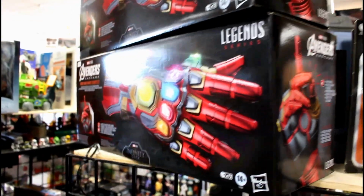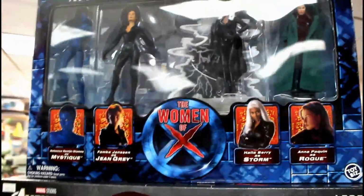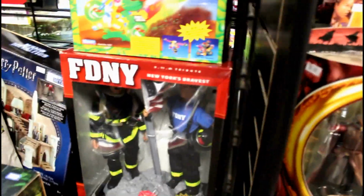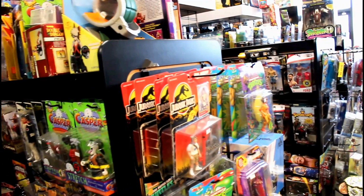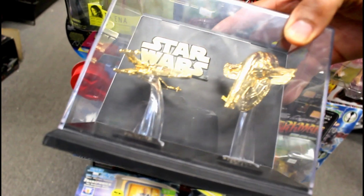There's an Iron Man Infinity Gauntlet there, and there's tons of that. X-Men, the Women of X-Men, didn't even know that existed. Somewhat of a diorama. The Incredible Hulk Superman diorama, that's from Direct Toys, and that's from the Fire Department NY. Spawn, I mean, any and everything imaginable from a toy manufacturer that you could think of. As we go around, this is the right side of the store, and you will see mass figurines, and again, so many of these items that I never even knew existed.